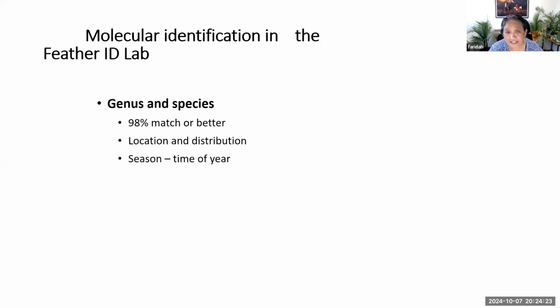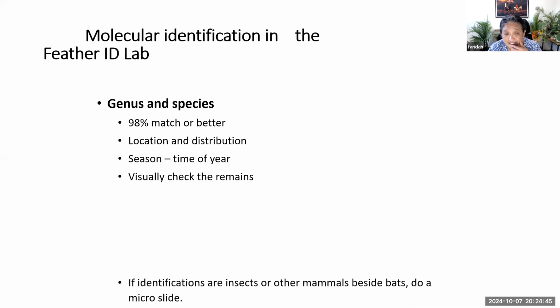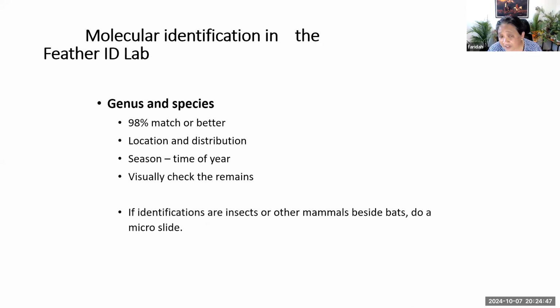So we have all the bird guide books out. It has to match the season and time of year, because we don't get those things immediately. Sometimes we get it a few months later. So when we get something out of place, we will usually look to see whether it is the right season. And then we visually check the remains, if there are any remains in that bag. And if the identification is insects and other mammals besides bat, we do a microslide. It goes to Ingrid's pile.